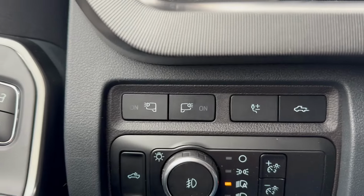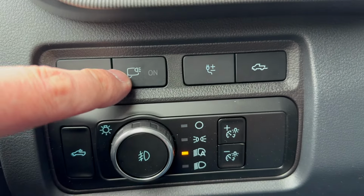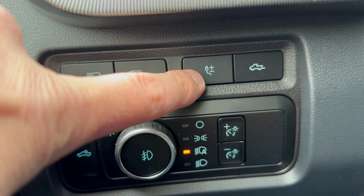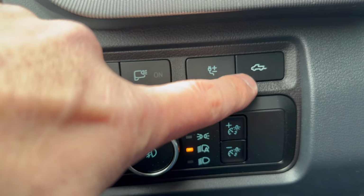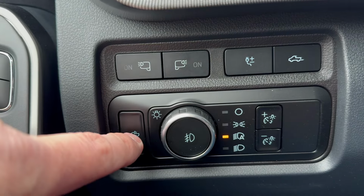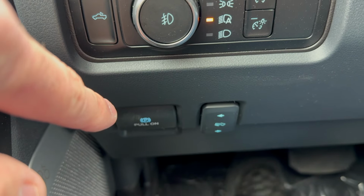Now, if we go over here, we've got our spotlights on both mirrors, which is a really nice feature if you're working outside. This turns on your plug for your generator in the bed of the truck or inside. This is your tailgate drop feature. Then you've got all your lighting selection with your display for brightness. And then this turns on your cargo light. Then you have your pedal adjustment and your parking brake.